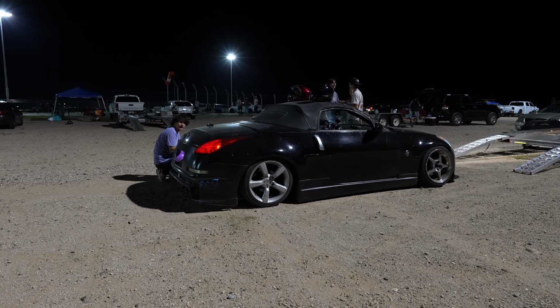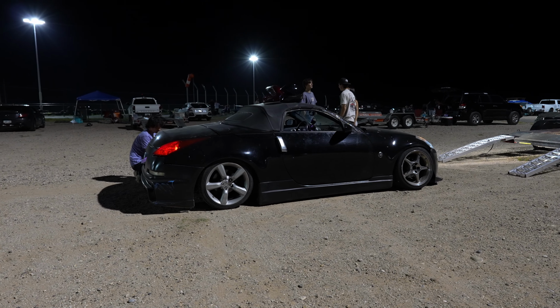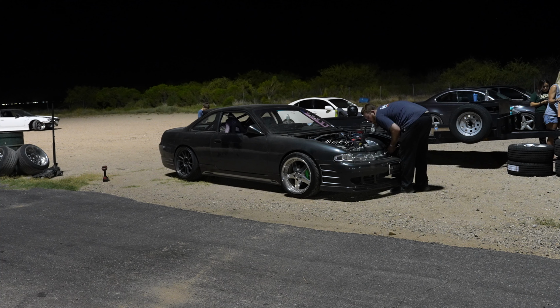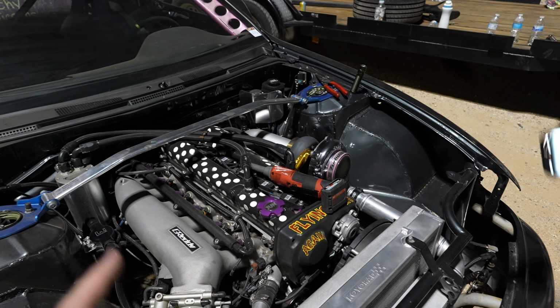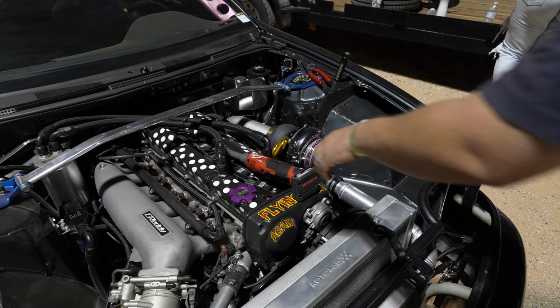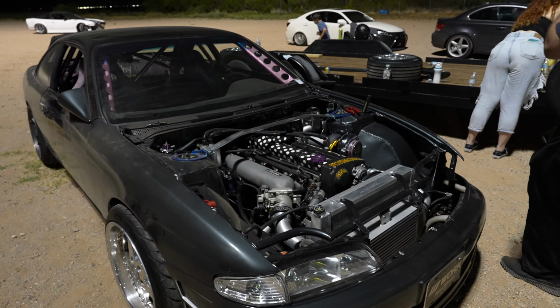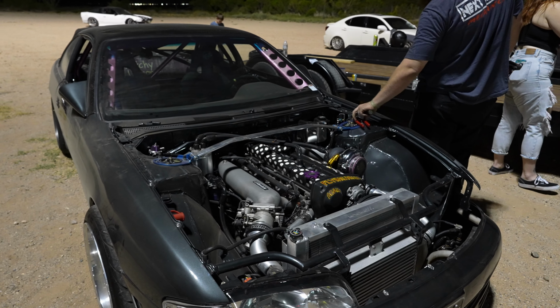Super low 350Z vert. S14. This car sounds really good. I think it's got an RB in it. RB25? Yes, sir. Sweet. That's awesome, dude. Still got the JDM magic. That's rad, dude. That's so awesome.